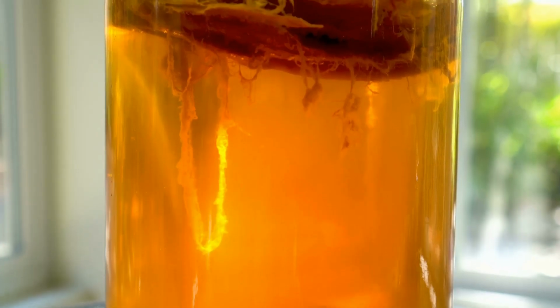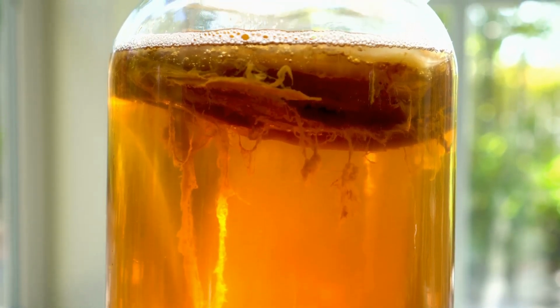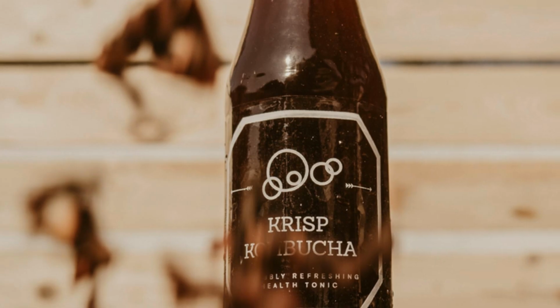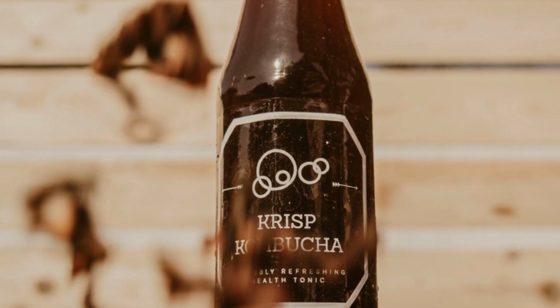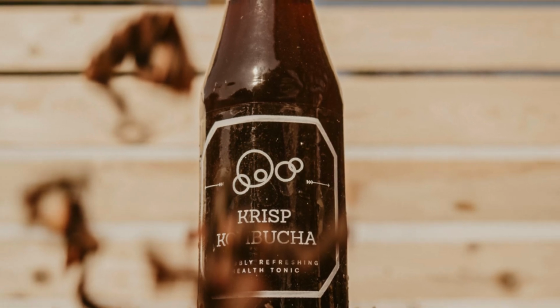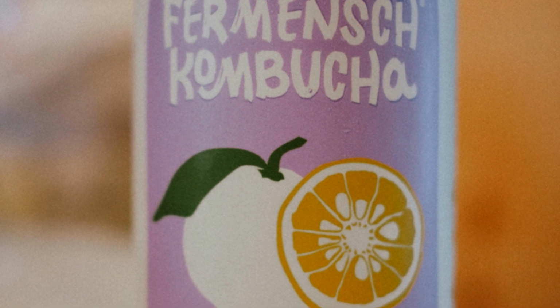The magic behind kombucha is the SCOBY, a symbiotic culture of bacteria and yeast. It looks a bit strange, I'll give you that, like a pale, rubbery pancake. But this little creature is your ticket to a fantastic, refreshing beverage that supports digestion with its wealth of probiotics and beneficial acids. It's a sophisticated, healthy alternative to all that other rubbish.